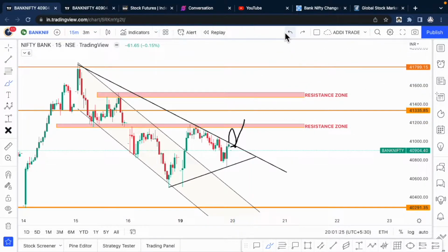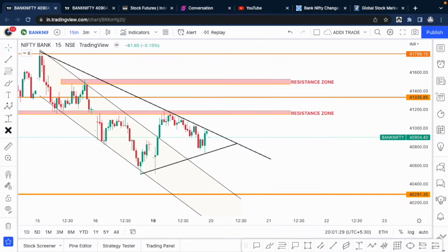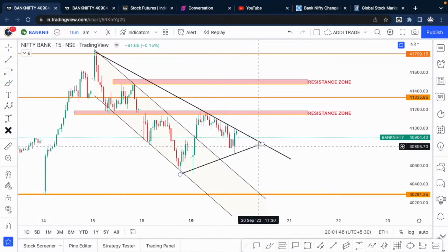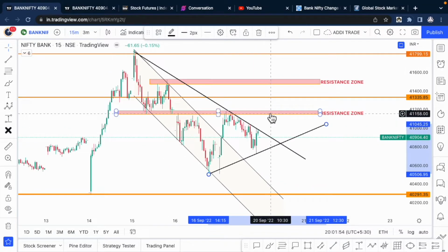So this could be one trade possibility, but again I'm expecting some reversal either at this point 41,300 or 41,500. Obviously if this breaks, we will go to the all-time high level, but these are the places we could expect some sort of a reversal, so we'll keep a tab on that as well. And in case the market, say we again take resistance around this area and starts dipping, right, we can take a short scalp probably until this trend line.